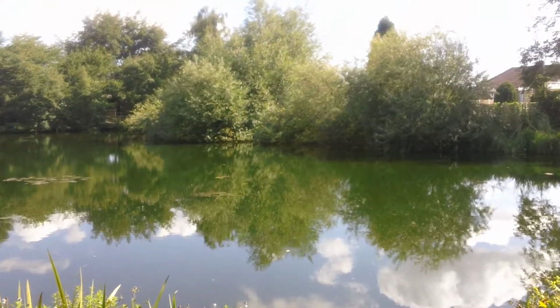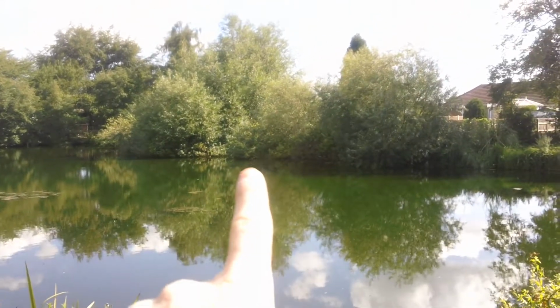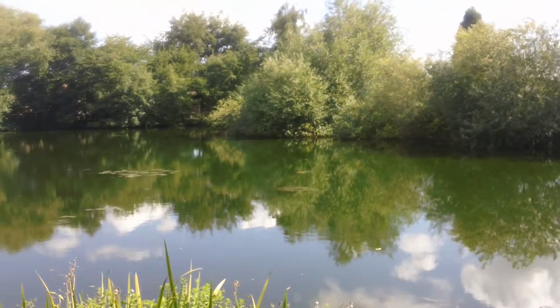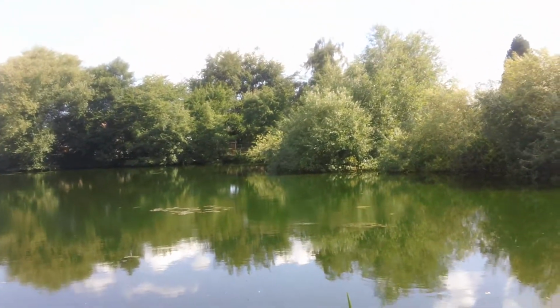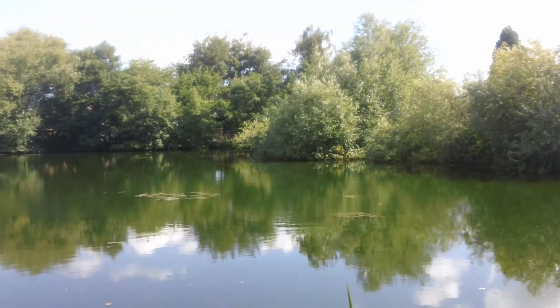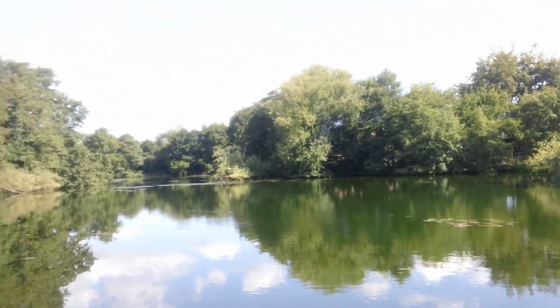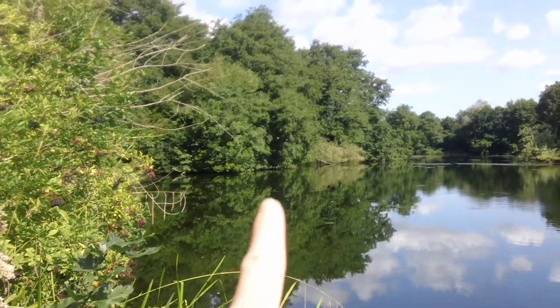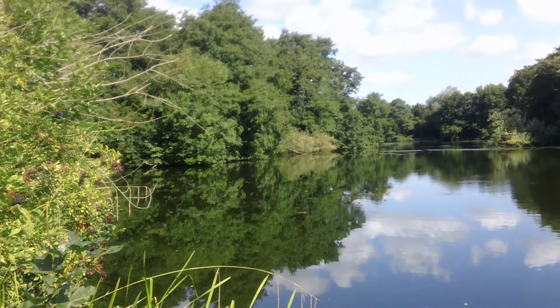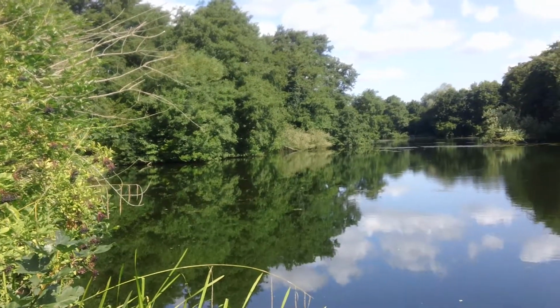So let's just show you where the rods are. We have got one right in there over the bank. That's the right hand rod. That's got a cell pop up on it. The middle rod is right off this tree down that bank over there. That's got a pineapple pop up on it. And then the left hand rod is basically right over by the island in that gap over there, and that has got the butterstick boilie pop up on it.